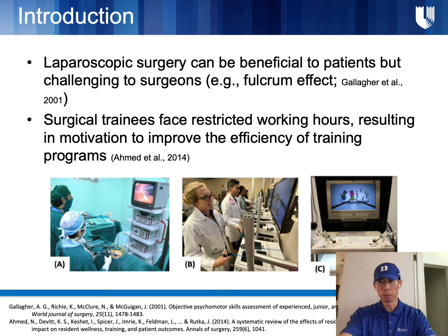Laparoscopic surgery brings many benefits to patients, such as a minimal level of intrusive operation procedures and accelerated recovery. However, it poses challenges for surgeons, in that surgeons cannot visually check the body tissues they're working on, but rely on 2D images captured by the laparoscope shown in picture A.